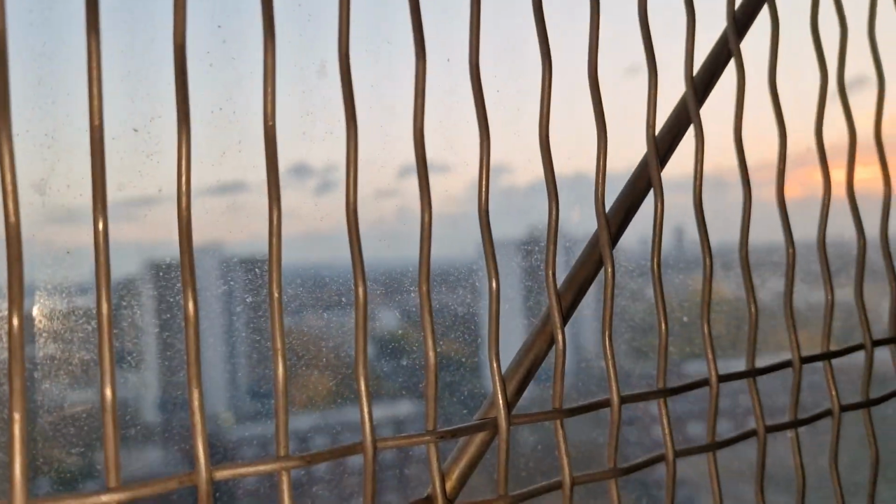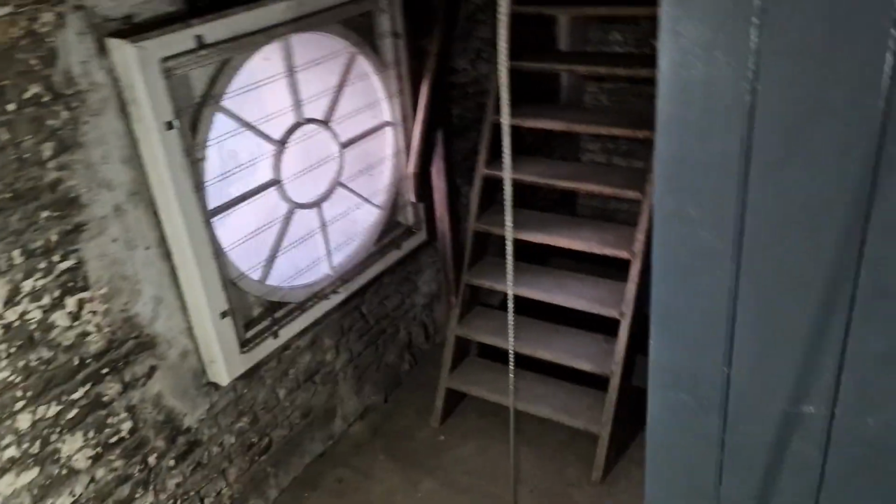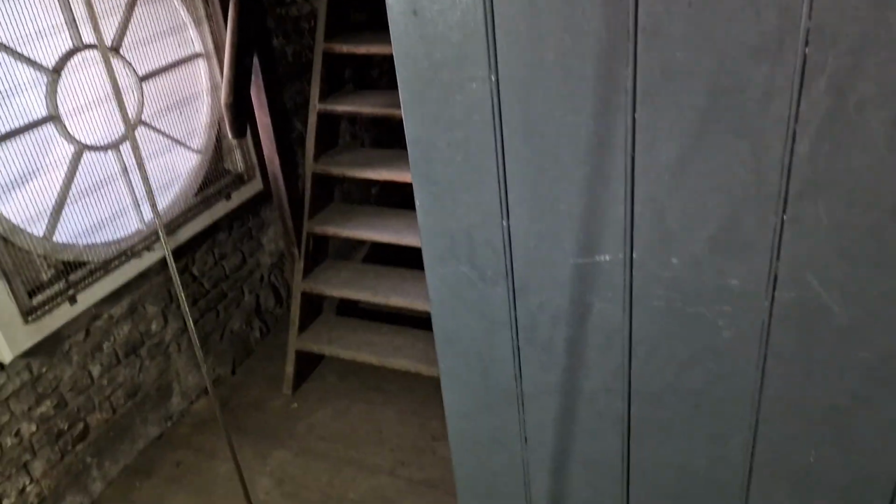Up to the great oriel window. That's a bit smudgy and mucky, but you can see all across London from up here, even the Thames. I'll not do life through this door. We've got the clock mechanism in here. There's the ropes and pulleys for the bells. Like an old gas light, look. That's better. It's been converted as a gas light, but it has been converted. This will be chiming very soon.